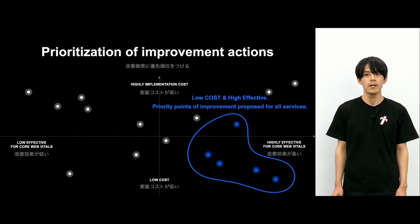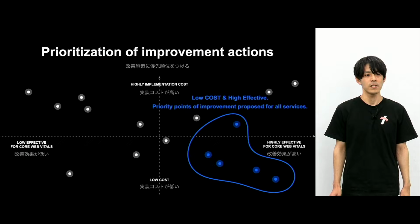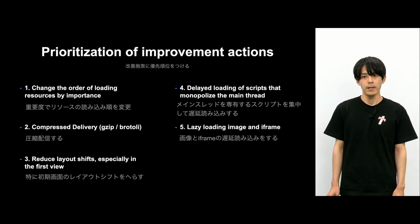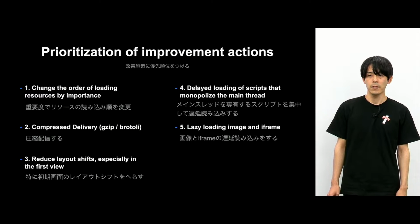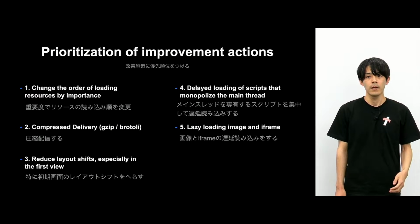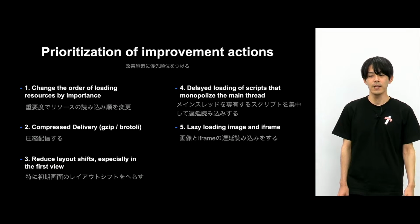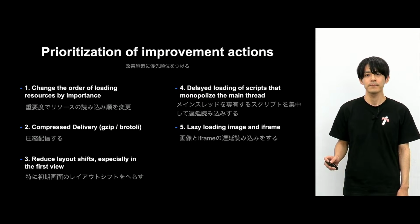So looking at this picture, this corresponds to the right bottom quadrant. So the low cost and highly effective, we prioritize these actions. And such as these. For example, change the order of loading resources by importance, compressed delivery, reduce layout shifts in the first view, delay loading of scripts that monopolize the main thread, and lazy loading images and iframes. And for example, 1, 2, and 5 are relatively easy to implement. So if you have forgotten to do the configuration, maybe you should check.